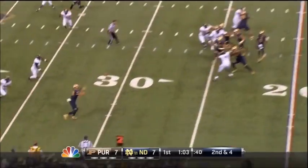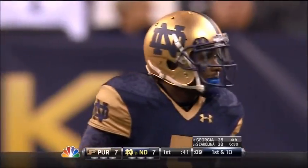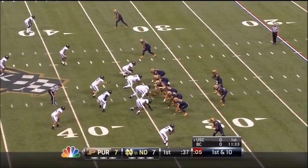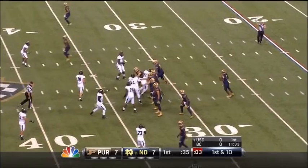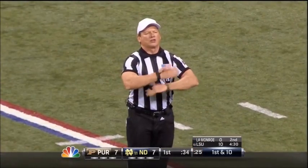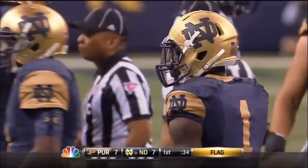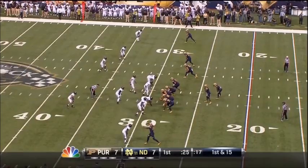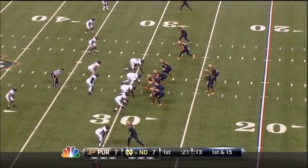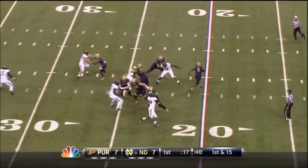Empty backfield. Golson fires. It's caught by Koyak, the tight end. Again, Golson might be changing things up. Well, I think the tailback was leaning. Greg Bryant. Ball start. Offense, number 1. 5-yard penalty, first down. Only 31 carries for 54 yards a week ago against Michigan. Final 10 seconds of the opening quarter.